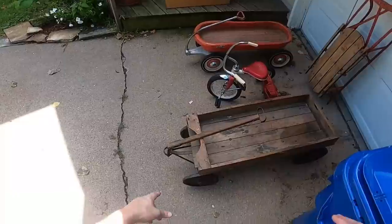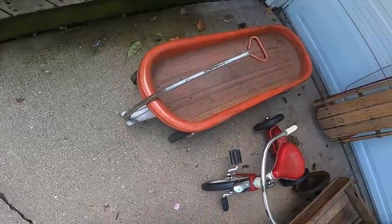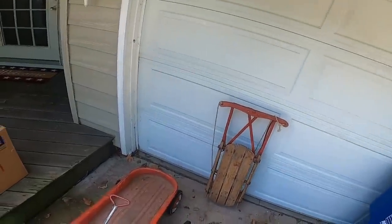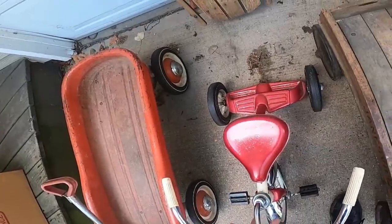handle wood. Look at this metal configuration down here. It is incredible, simply incredible. Then we've got, looks like a Murray tricycle. Nothing too fantastic about it, but still, not bad. Got that cool sled. I've never seen one quite like that before, and that's a really nice piece. But then we got the Murray wagon.